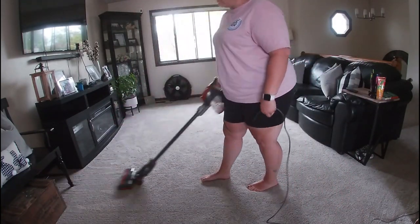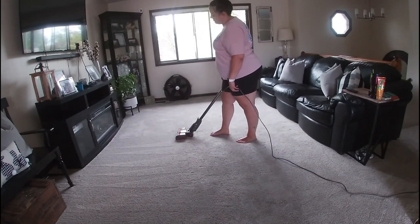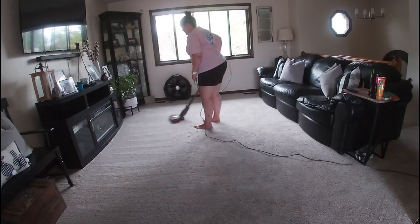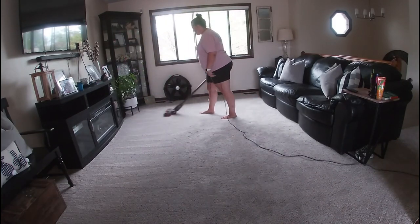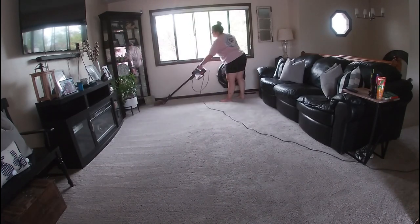Time to vacuum again, and I am just loving our new carpet. It is so soft, so squishy, and it leaves the best vacuum lines. I love it. It is so satisfying.